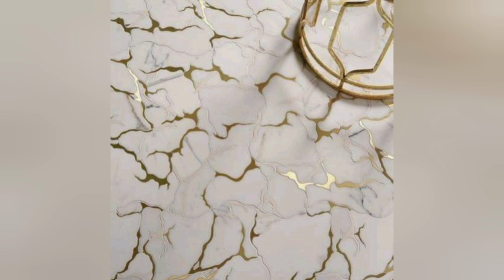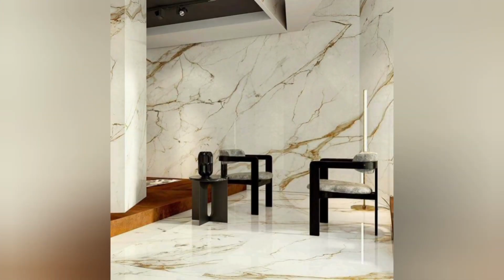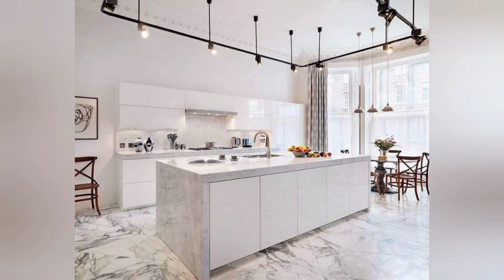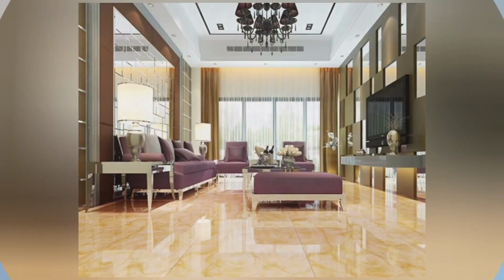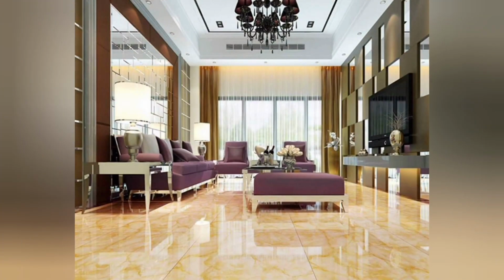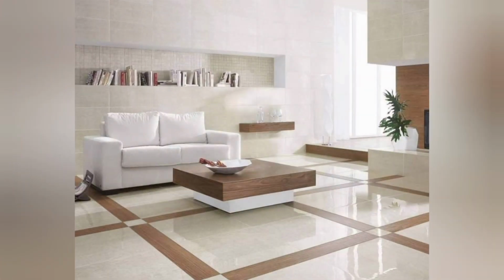So, friends, whether you are seeking to infuse a sense of luxury into your living spaces or aiming to create a harmonious blend of tradition and contemporary design, our marble flooring collection provides a canvas for artistic expression. Elevate your surroundings with the enduring magnificence of marble, meticulously crafted into stunning flooring designs that redefine the essence of living. So friends, I hope you like these beautiful designs.